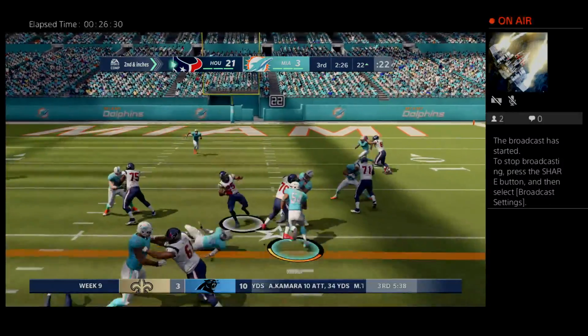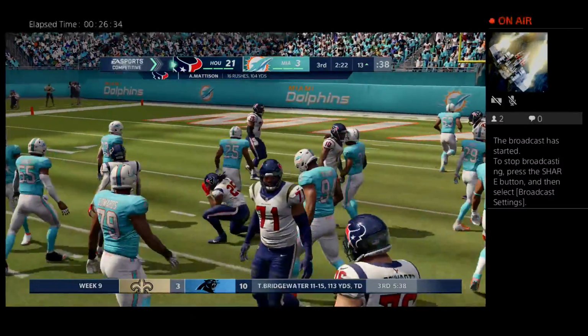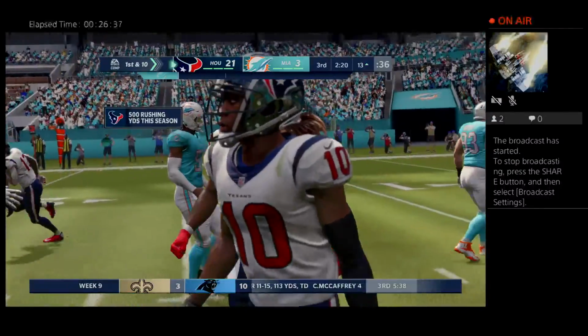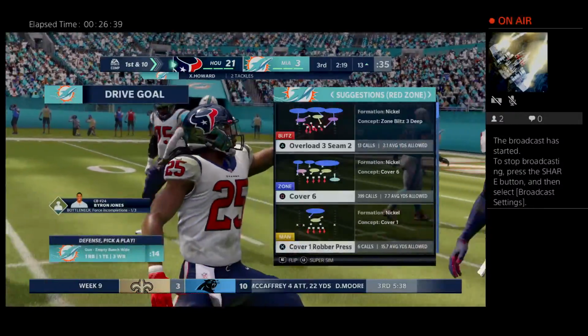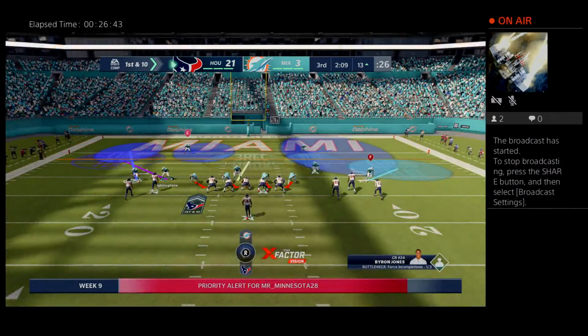On 2nd down, this is Madison. And he'll get this down close to a first down at about the Dolphins' 13-yard line. It's an 8-yard pickup and leads to a new set of downs. From the 13 now, they work on 1st and 10.